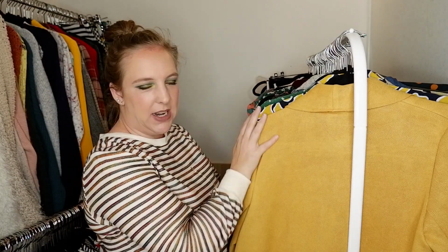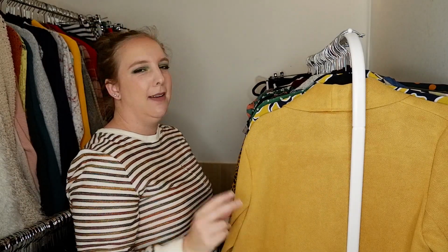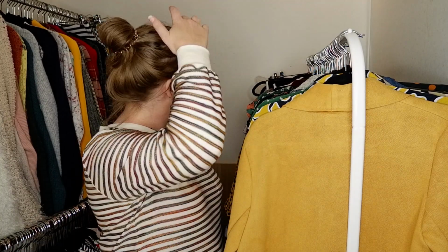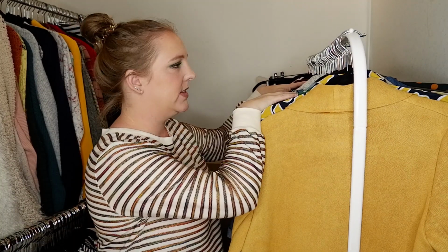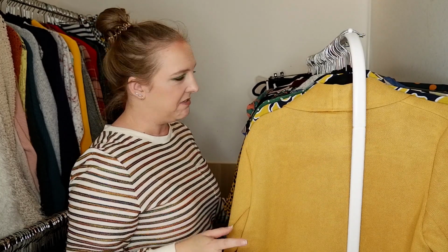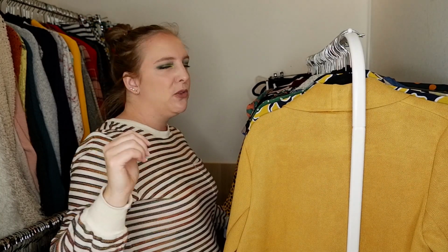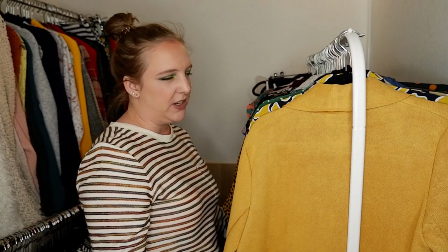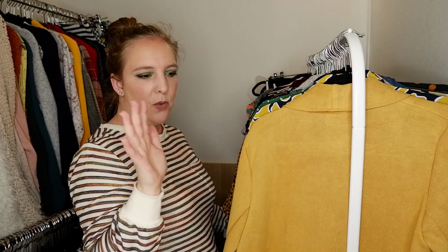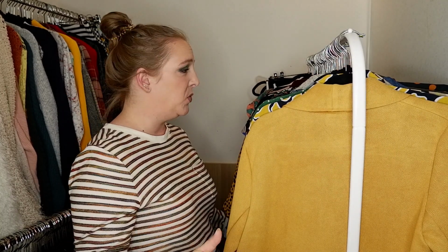Let's go through this one, and this is where I probably have the most special pieces because it's dresses and jumpsuits. And as you can see, I have a ton of dresses. I love dresses, and it's something that I find very difficult to get rid of. I definitely go through phases where I wear a ton of dresses, and 5 or 6 years ago, I would wear nothing but dresses. Like every single day, I would wear a dress because it's just easy. You put on one thing and you're done.